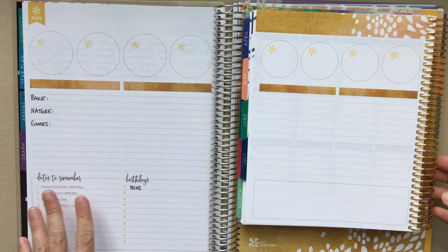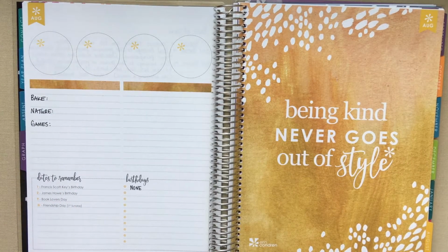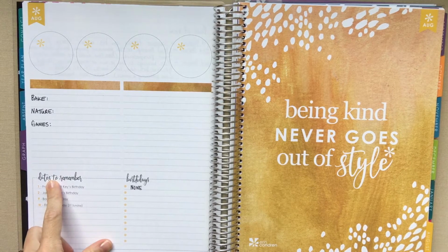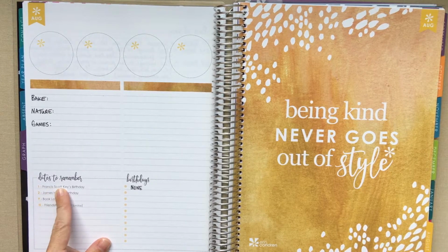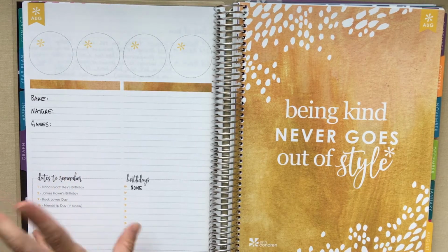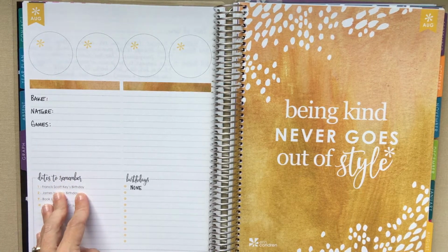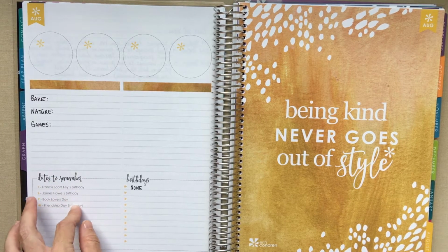And then I love how down here, it's different because she does add in these other things. I love these dates to remember because a lot of them just have to do with authors' birthdays, like Francis Scott Key's birthday, Book Lovers Day. So just some different fun days. If you want to bring them up in schooling, you can. And that's just kind of fun to have them on there.